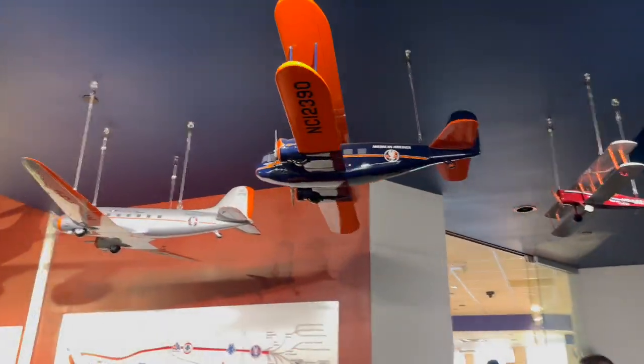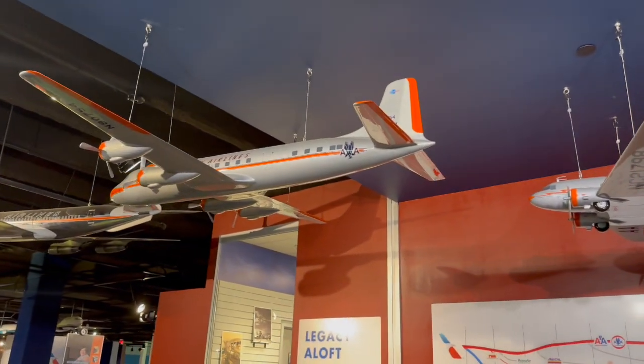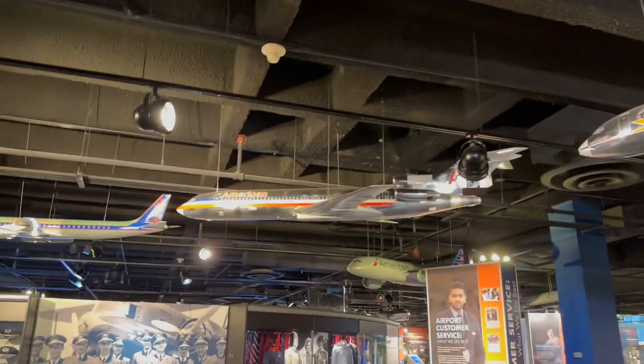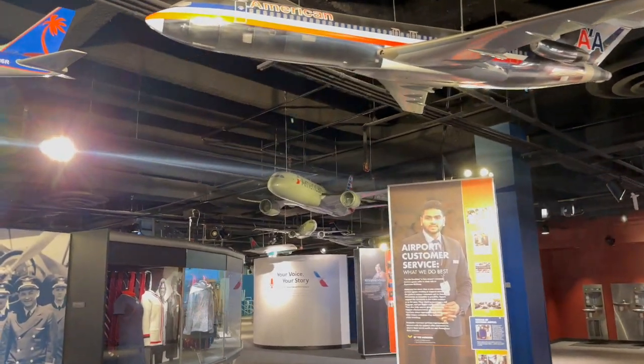Look at all the planes that American operates. We got an Electra, that's an Electra right there. We got a DC-3, a Boeing 707, a 727 in the wonderful chrome livery. There is a Boeing 787, I think -9.